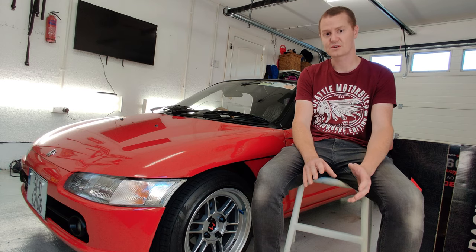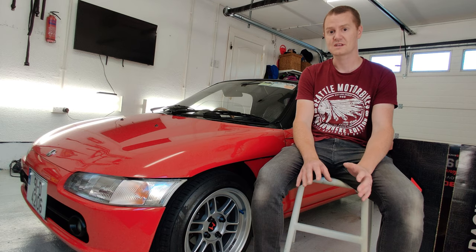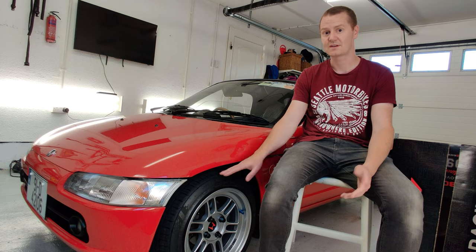The way this thing corners on these coilovers is amazing. It is so much flatter. I have to say, it's a big improvement. The tires did help as well, because the tires that were on it previously were not great.